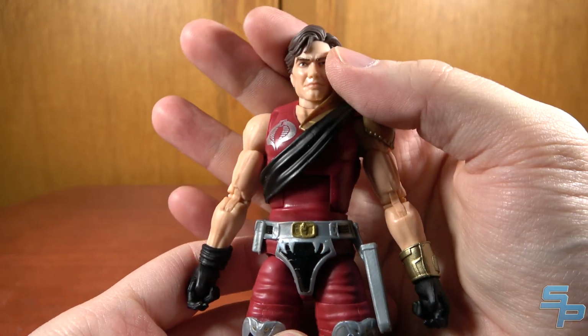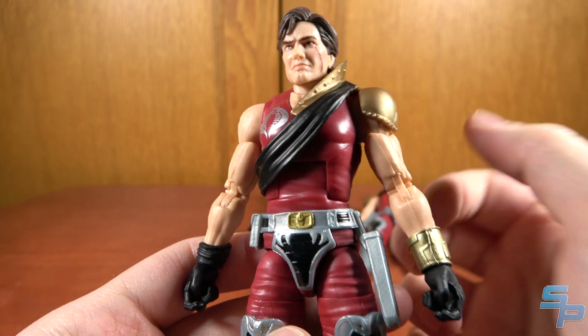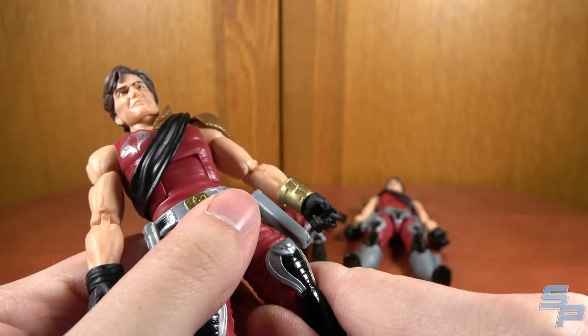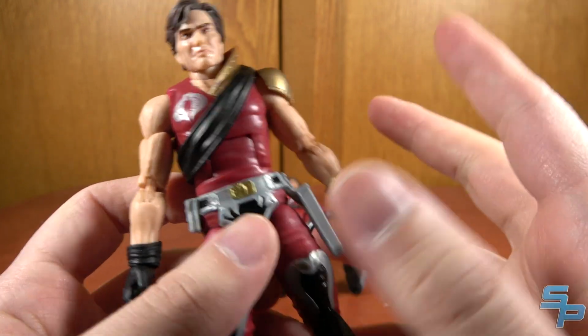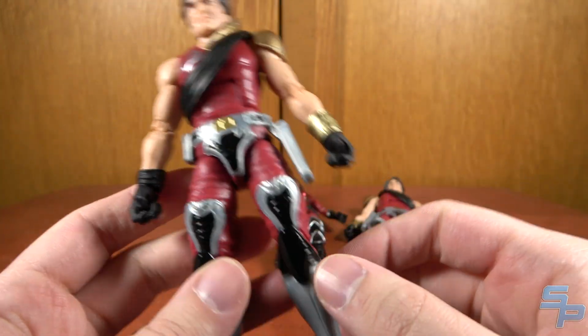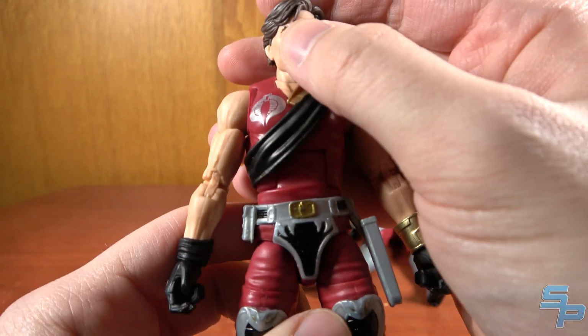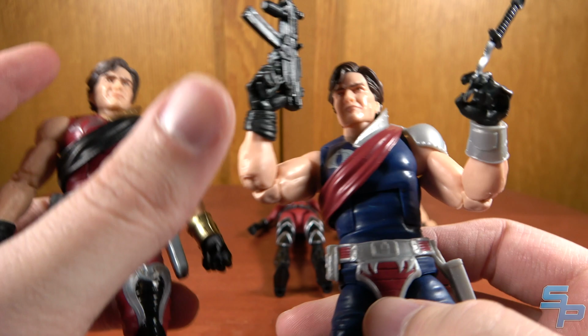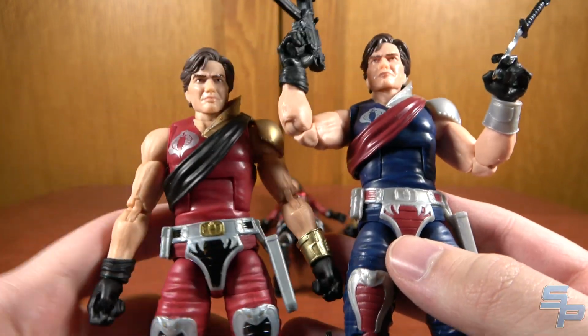These are characters we've had before. Here's Tomax. Tomax is the one with the scar. He's got red and black and silver, so he's got the Crimson colors. Typically Crimson Guard colors, but they started doing Crimson variants of everybody. So it's kind of nice we have leader characters instead of just grunts. Here is regular Tomax, who we got before.